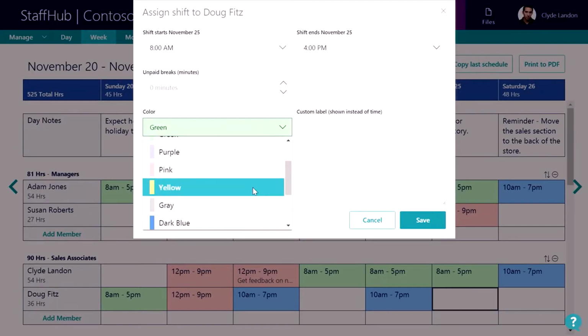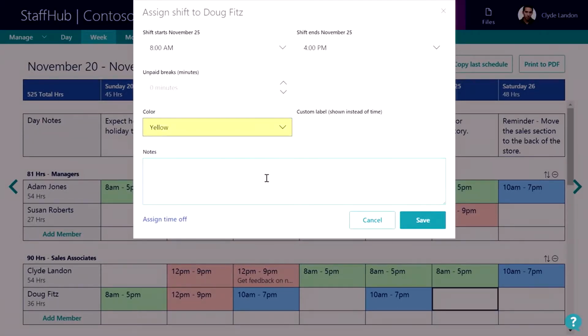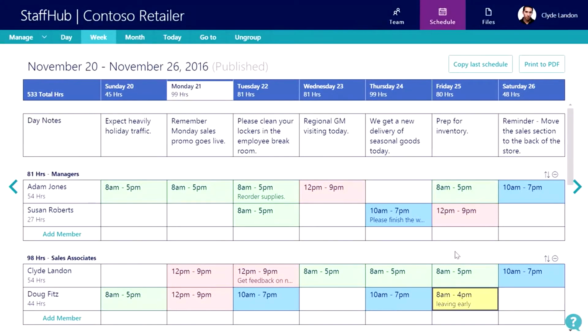Now I know that that's a custom shift. I can also change the color and add a note. That way I remember why that's a custom shift, and it's also an indicator to Doug as a reminder. That was what we call a shift note.